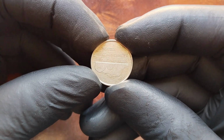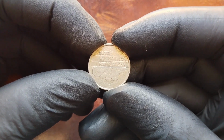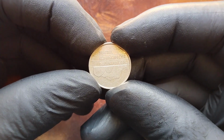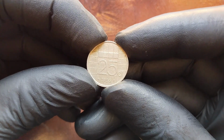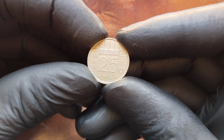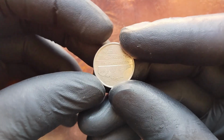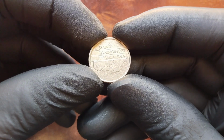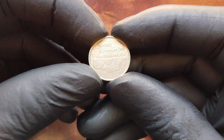Queen Beatrix ascended to the throne in 1980, succeeding her mother, Queen Juliana. To commemorate milestones in her reign, several special edition coins were minted, but none has captivated collectors quite like the 1986 CT issue. The CT marking stands for Curaçao Test, a designation so rare that for years, many believed it was a numismatic myth. These coins were never meant for public circulation.